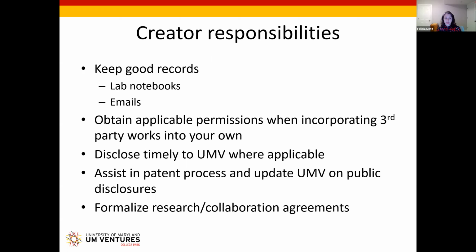So as inventors, authors, creators, always important to keep good records, keep good lab notebooks. It helps to show that you actually invented something, when you invented it, if there's a question of somebody stealing from you. Emails, having documentation there if you're sharing ideas back and forth. You always want to obtain applicable permissions if you're incorporating third-party works into your own, especially in publishing. Disclose timely to our office if it's a university-owned invention and you're planning to publish, or you've already published, but it's been within a year. Please disclose and we can help protect potential patent rights.